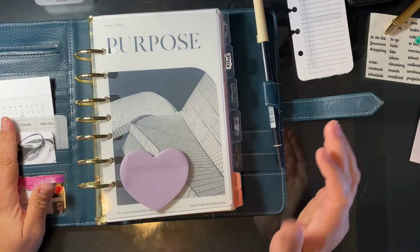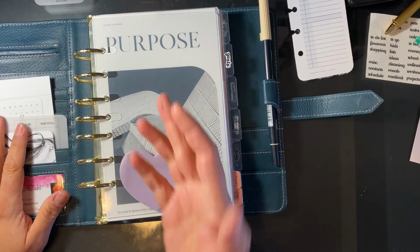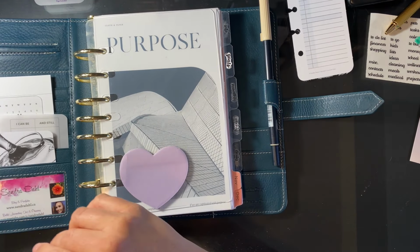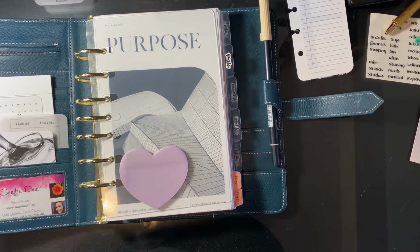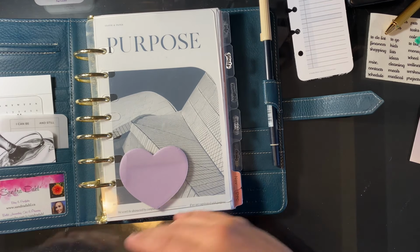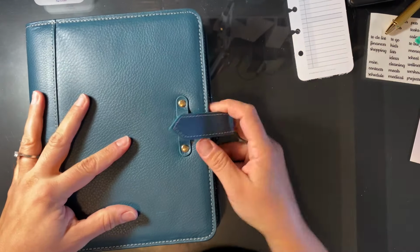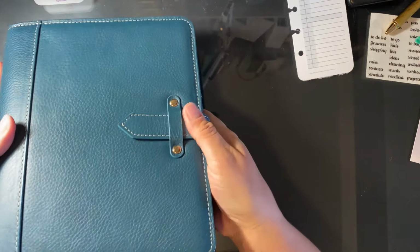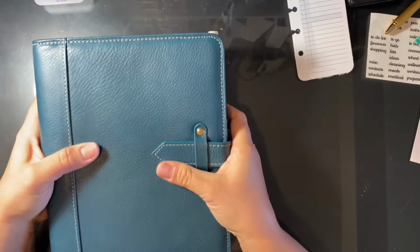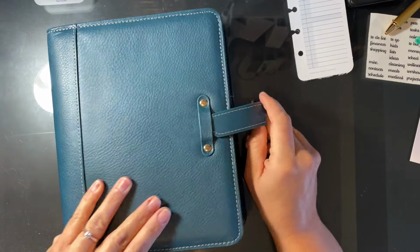So that's why it still looks pretty full. But once 1 month is completed, I'll just take out the first month and put it into my old binder or my storage binder. So it still closes really, really nice. I like that. I have so much room, so much better. I just feel so organized right now.